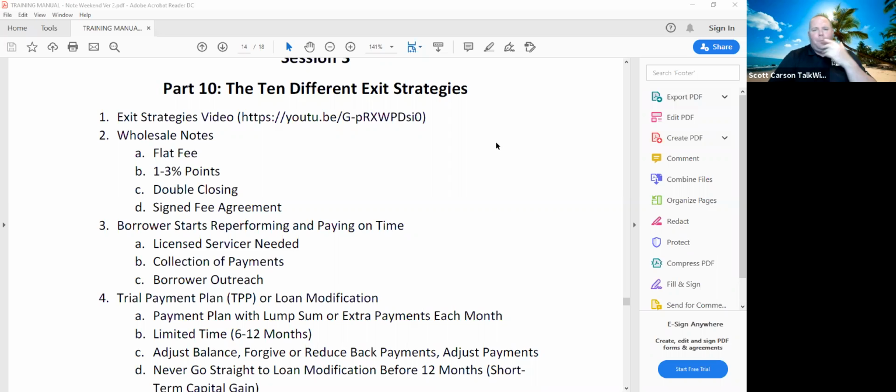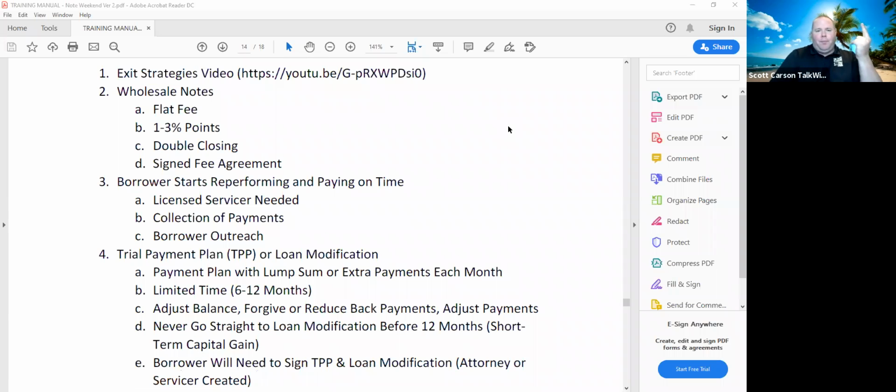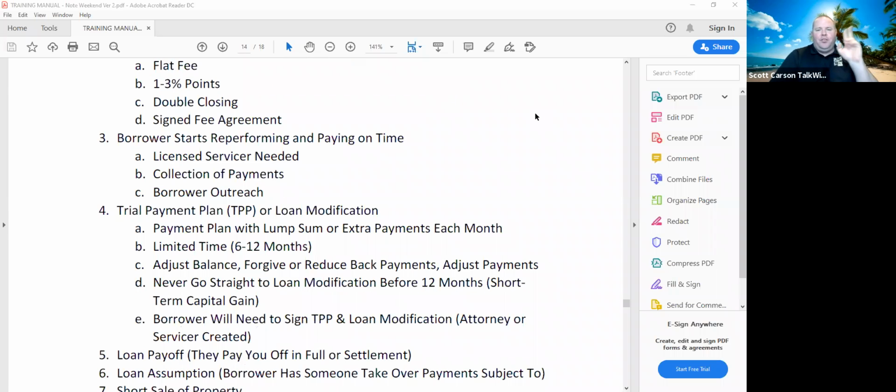Now, that leads us into loan modifications and trial payment plans. All right. Here's the big thing. When your servicing company is reaching out to your borrowers, you're always going to put them on a TPP. That's a trial payment plan. 6 months, 12 months. Here's the reason you don't modify immediately.